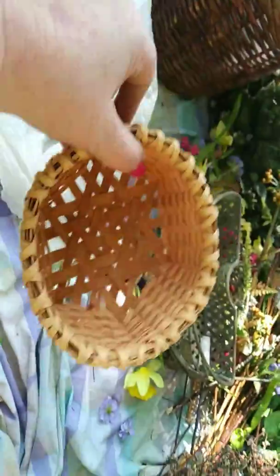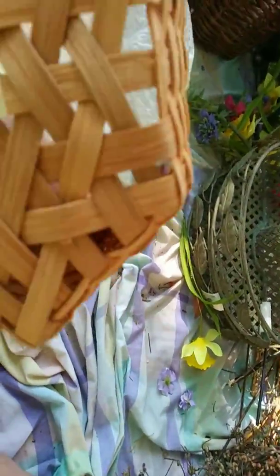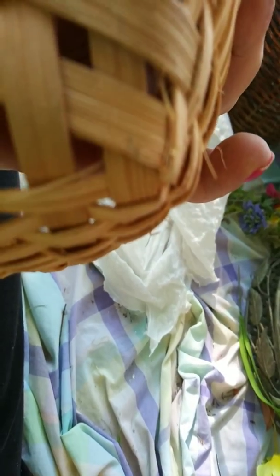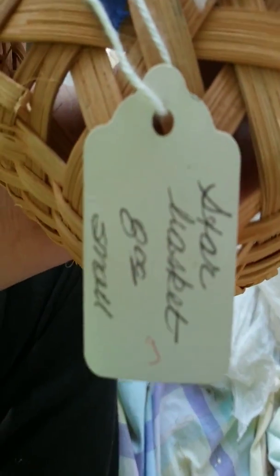Okay. Let's see what else is in here. Oh, there's a cute little basket. I don't know if you can see that. It says designed Hancock NH. And this was called a star basket. And it was $8 and it's small, it says on there.